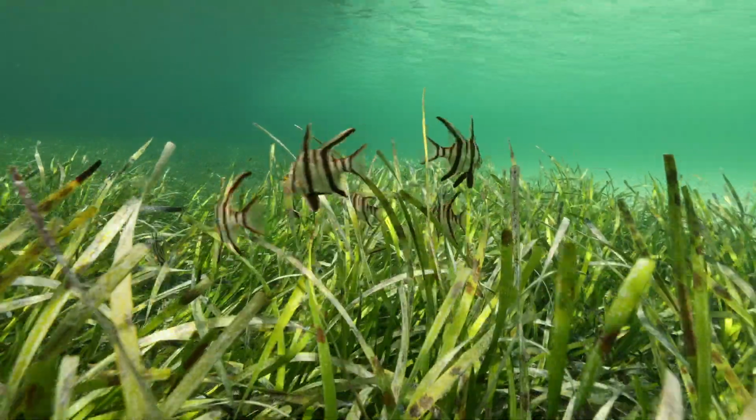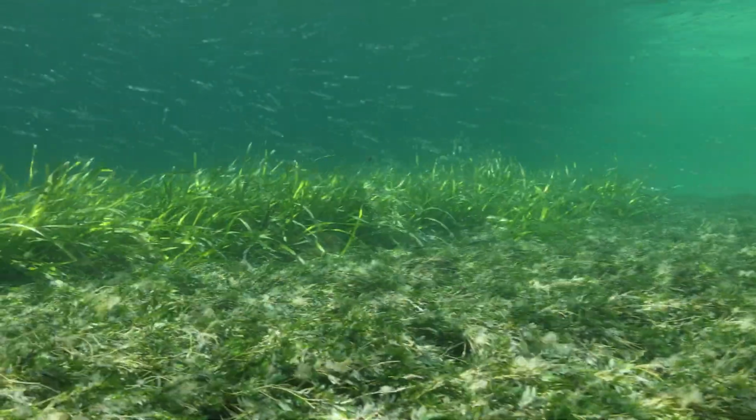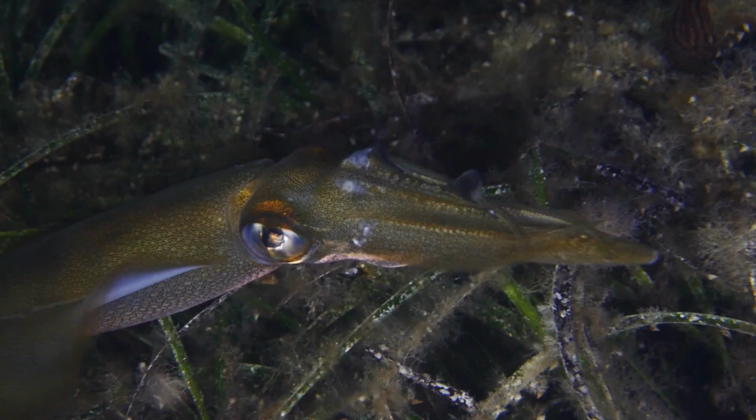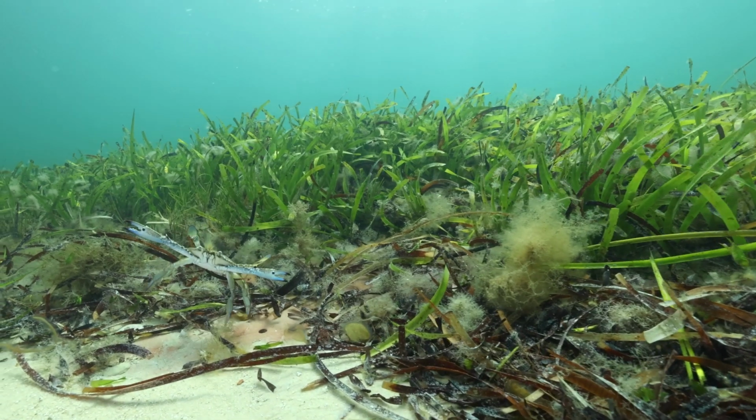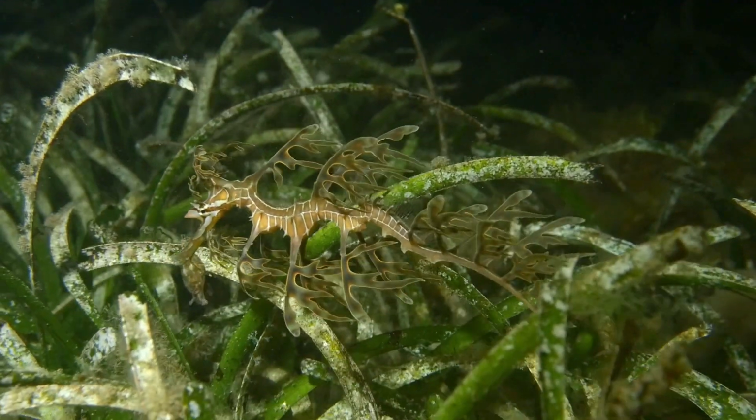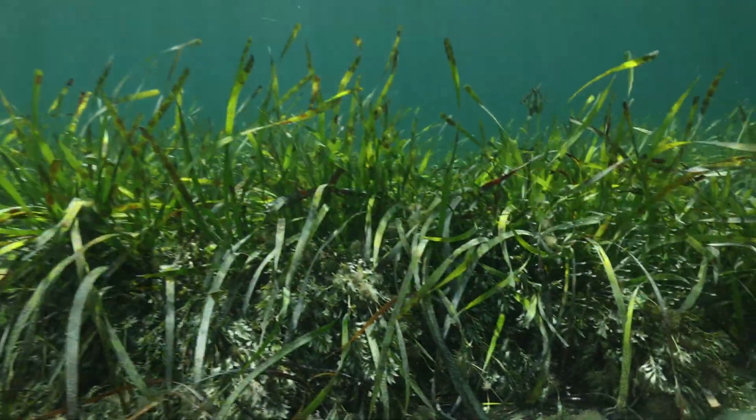Seagrasses are very important habitats for a lot of fish species. So things like juvenile snapper, King George whiting, garfish, squid, blue crabs. And then there's also iconic species like weedy sea dragons, leafy sea dragons.